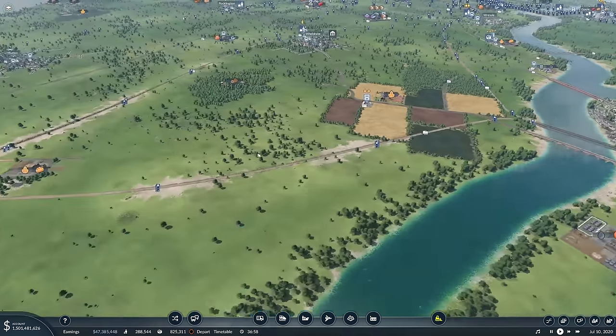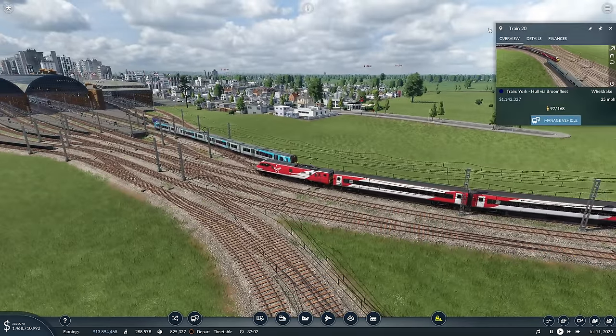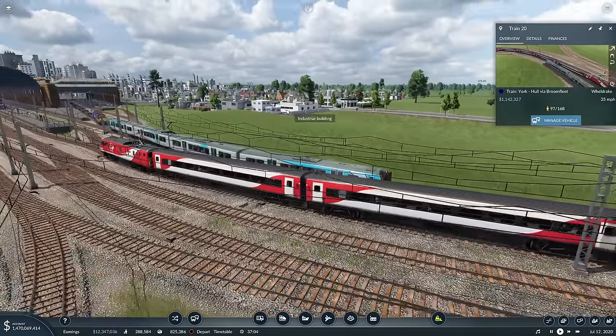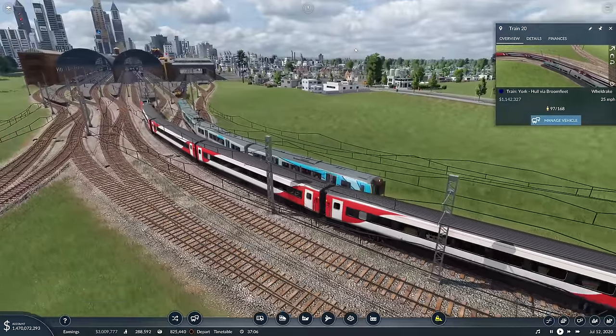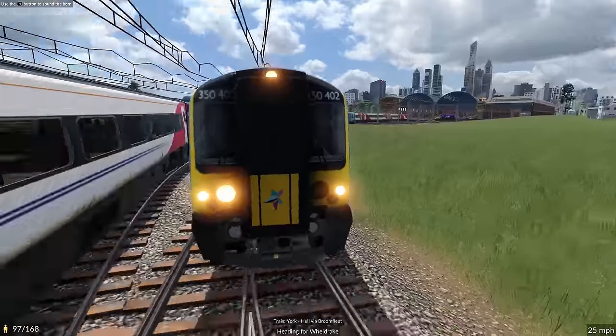See, that's what I want to do. I want more trains running. More trains? Are you insane? Well, maybe. Still can't get used to the 66s coming out of King's Cross. Sorry, Queen's annoyed.